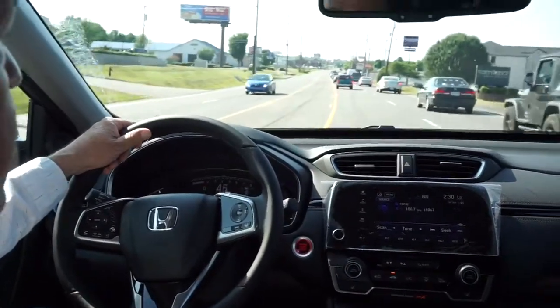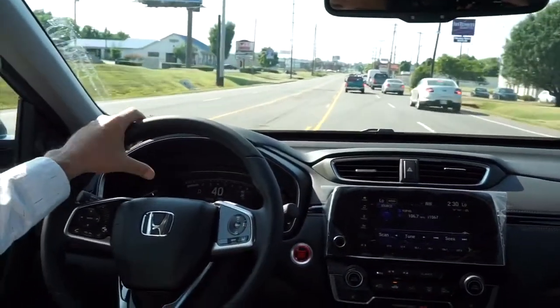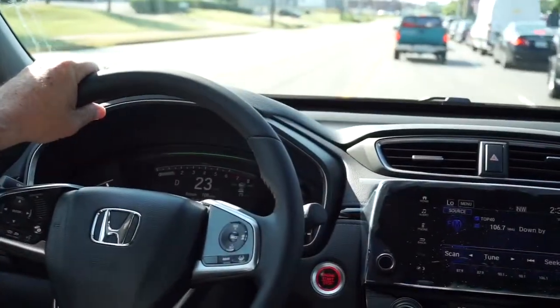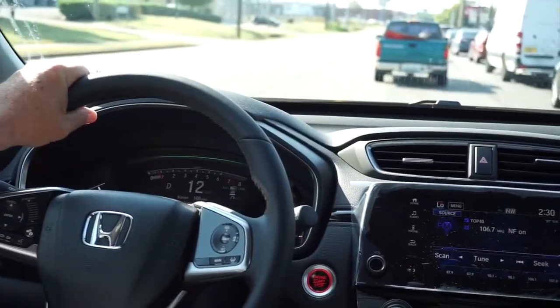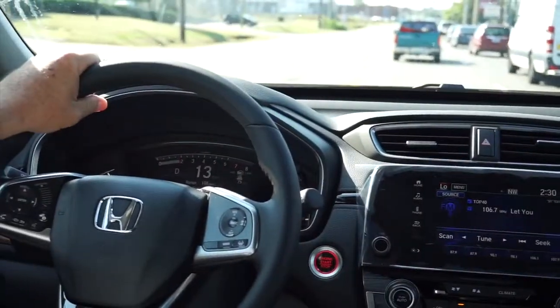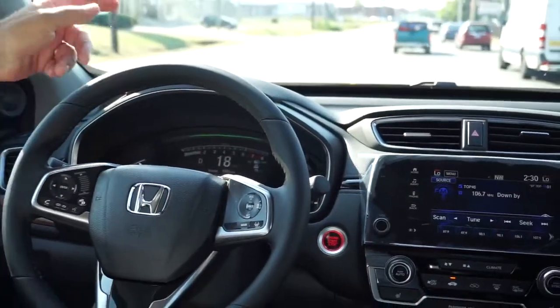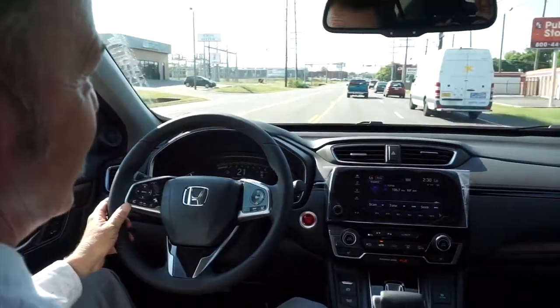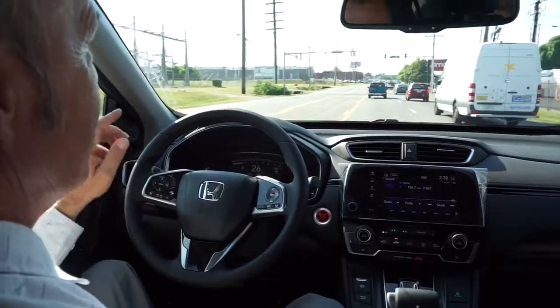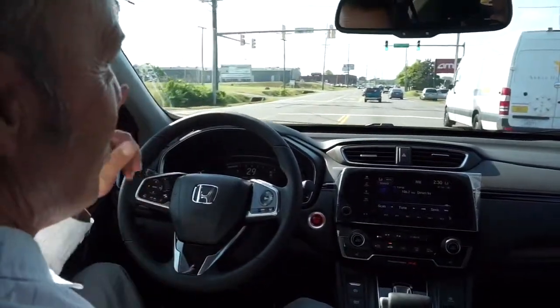Now look, slowing down, look at my speedometer, 38, 36, and believe me, I have not touched the brake as of yet. Still no braking. That's impressive. That's impressive in anybody's mind. Has to be. I have 2 daughters and I make them drive cars with Honda Sensing for this reason.